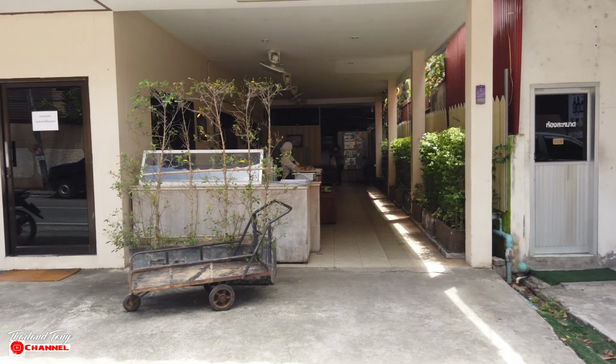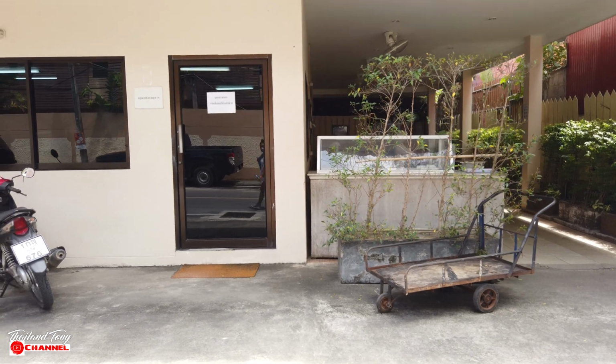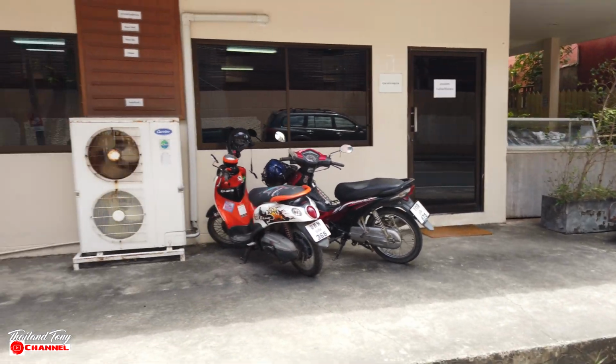I think, let me just, there's a restaurant there that's open, I can see. It looks like a restaurant, small. Huh? Oh, is it a hotel? Nat said she thinks it's a hotel. Not quite sure what that is then. But whatever it is, it's open.